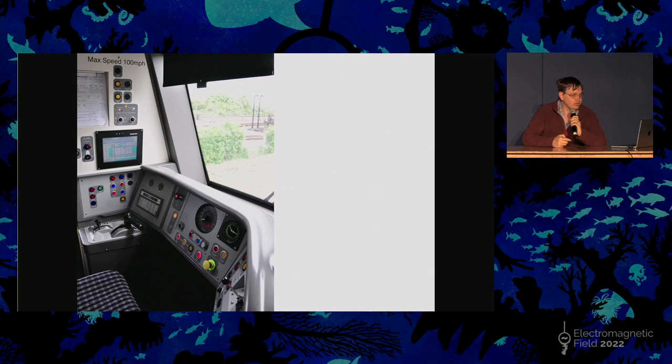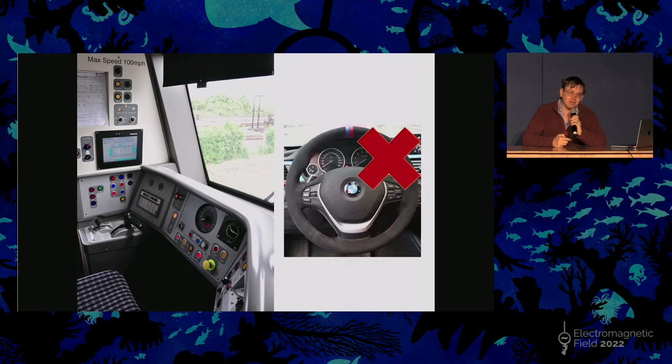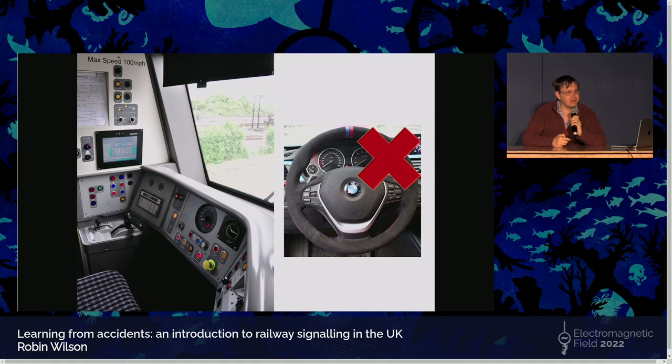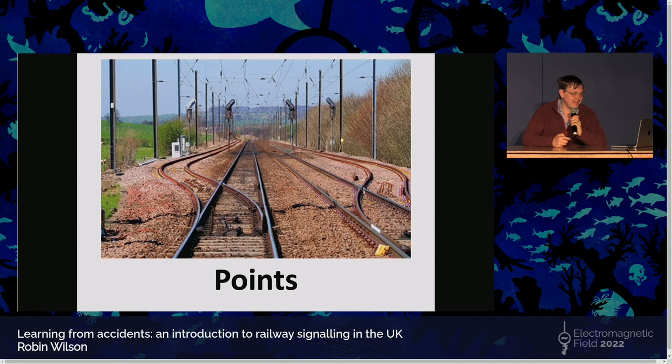So just to whiz through a few little bits to begin with, this is the inside of a train cab where the driver sits. You'll notice there's no steering wheel. So for those of you who hadn't realised, railways run on rails. I bet in this audience most people know that, but you'd be surprised how many people in the general public don't realise that. So signallers do multiple things of getting trains where they should go and getting them there safely.